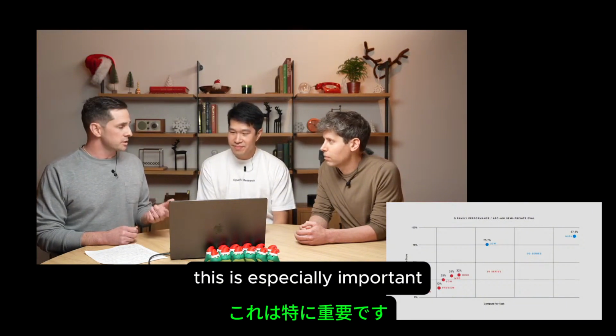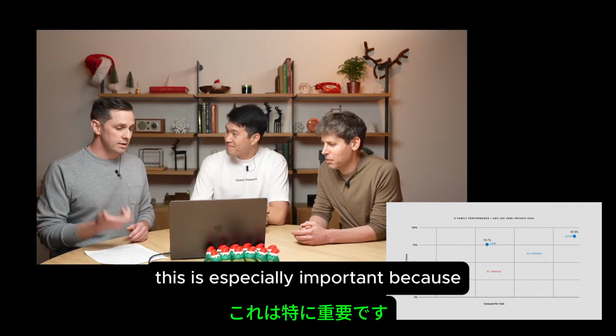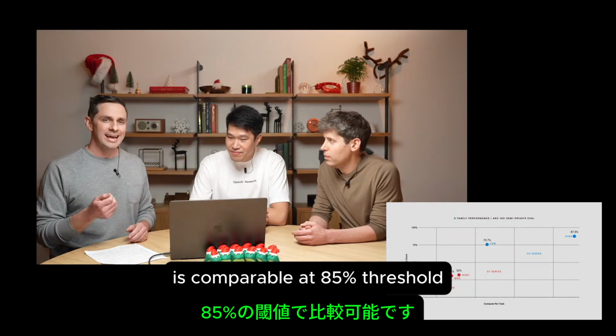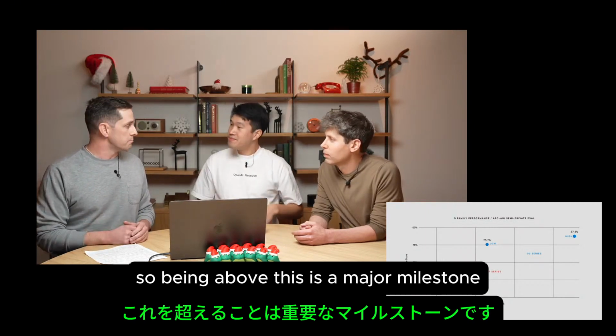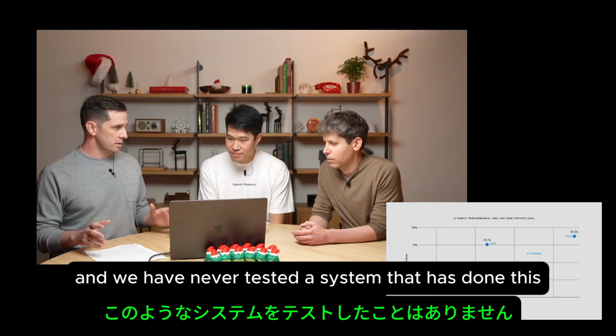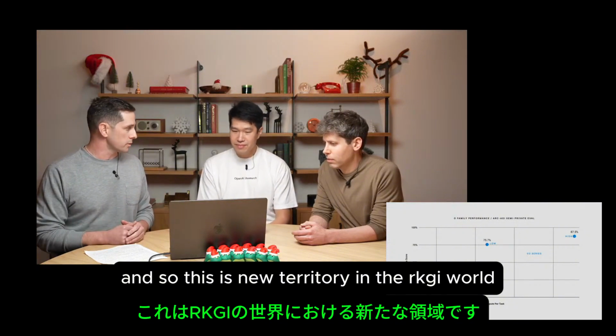This is especially important. 87.5. Sorry, 87.5, yes. This is especially important because human performance is comparable at 85% threshold. So being above this is a major milestone. And we have never tested a system that has done this or any model that has done this beforehand. So this is new territory in the ARC AGI world.